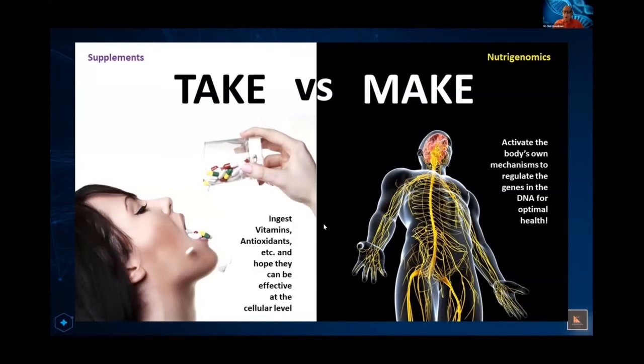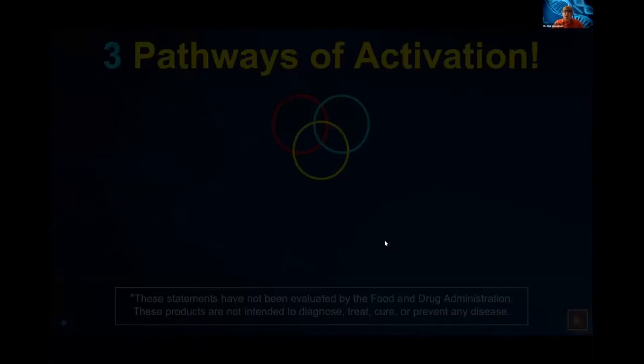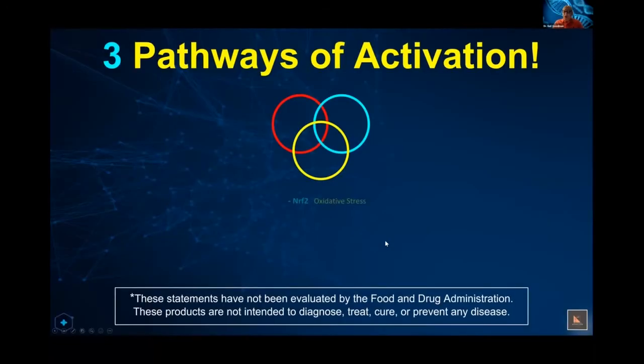As a quick review, there are currently 3 mechanisms by which we can activate our body's genetic signaling system. The first is the NRF2 signaling pathway, which is a mechanism by which we can reduce our oxidative stress levels by increasing the number of internal antioxidants. This reduces our oxidative stress by 40% within 30 days and as much as 70% within 4 months. This is an incredible feat by itself, but not to stop there.